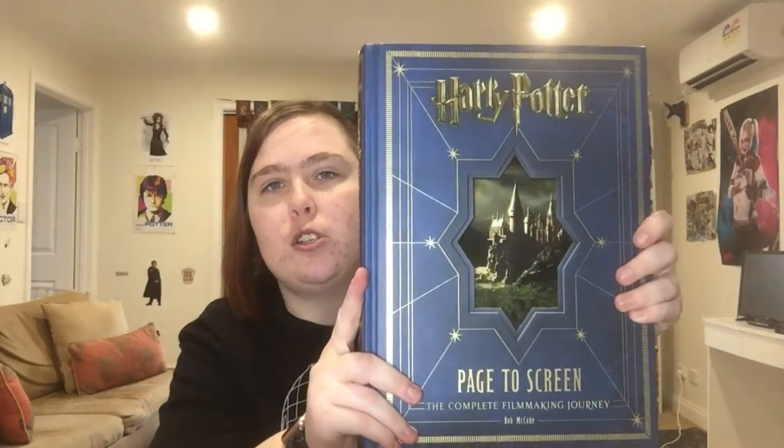Now the next one, this is like the pride of my book collection. This Harry Potter page to screen. I think I spent about $150 buying this book. I really wanted one of these books, but I definitely don't regret it. I don't regret spending that much money. It was definitely worth it. And it's basically a story, it's a complete filmmaking journey. So it's a story of Harry Potter from the making of the books to the making of the movies.